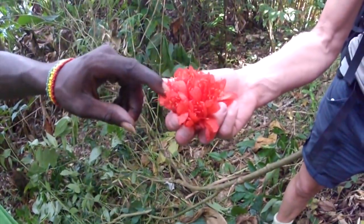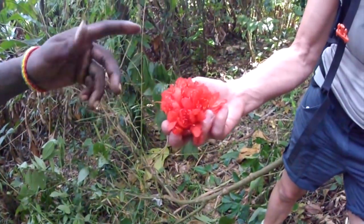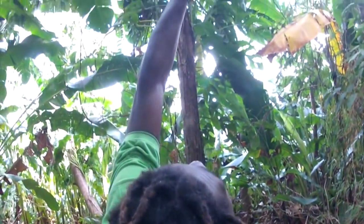There are three flowers. There is a yellow one, and this is the red. The pink one is sissy. This I believe is the tree, from the leaves.